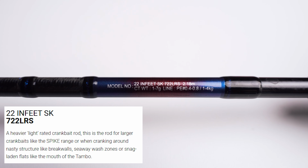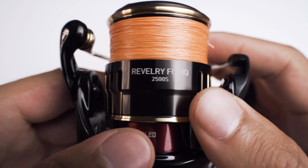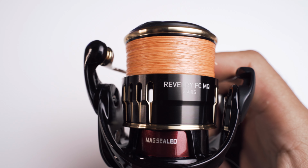Yes, the regular tapered version. I usually match it with a 2500 shallow spool reel, 8 to 10 pound braid, and approximately 6 pound fluorocarbon leader, and it's my go-to when I need that sensitivity and muscle.